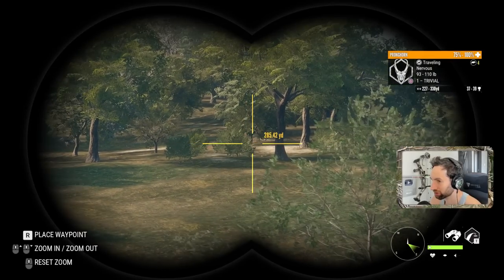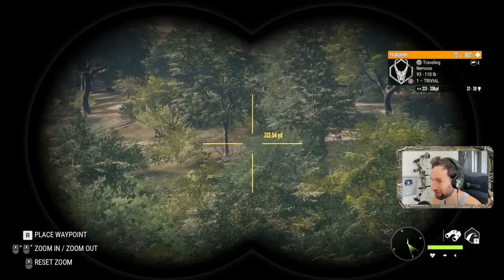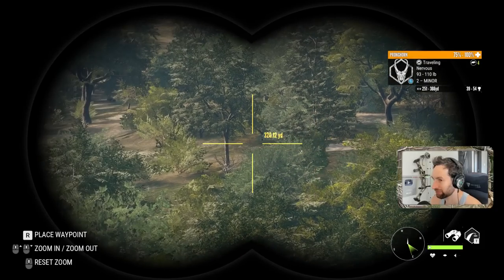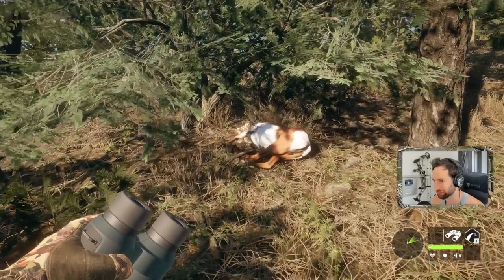Ooh, we got some more pronghorn out there too. Cutting across. I'm wondering if they might have been bedded in there. Got a buck way out in the front, a small one. And here's our buck down right here.